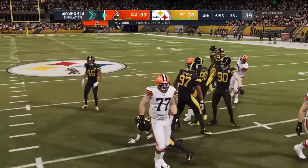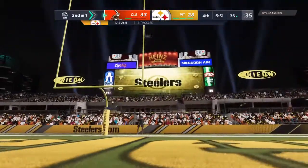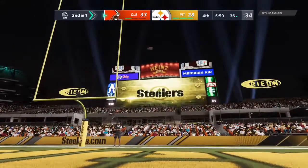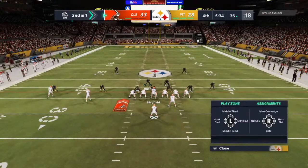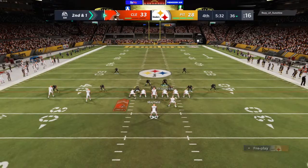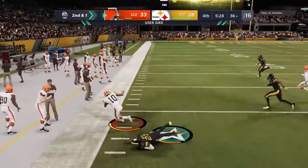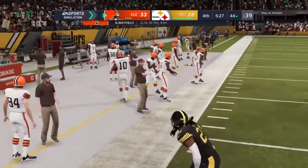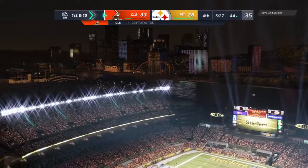And room to run as he's up past the 35-yard line. Give him 9 on the carry that time, and they're set up with a 2nd and 1. A gain of 9 brings up 2nd and 1 at the 36-yard line. Quick throw, and Mayfield completes it. And he'll be out of bounds up near the 45 at the 44. 7 yards there and a first down.